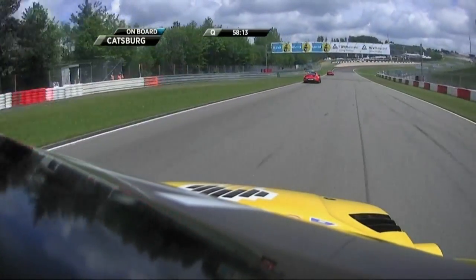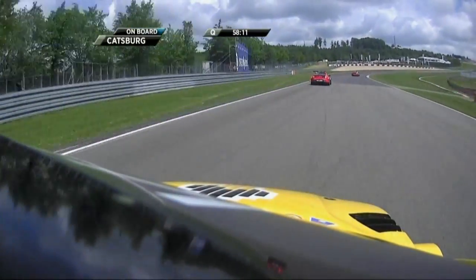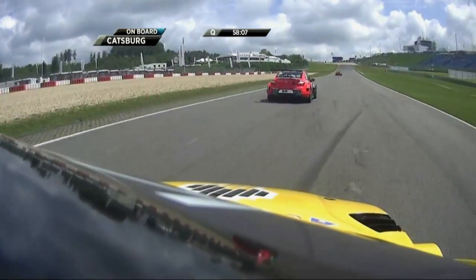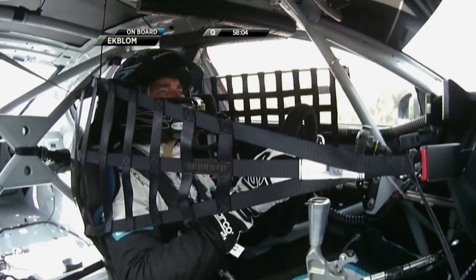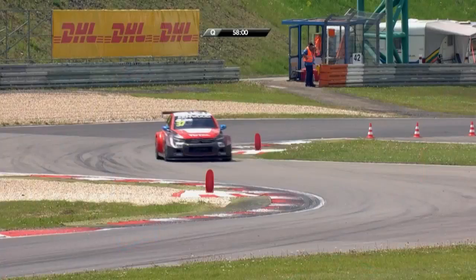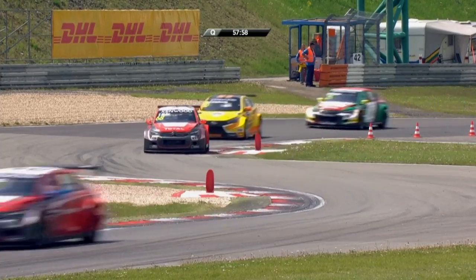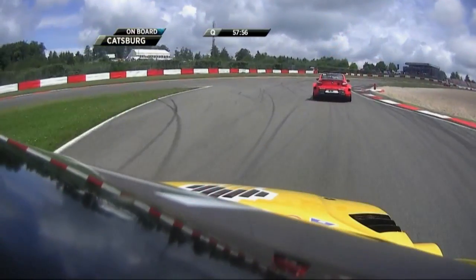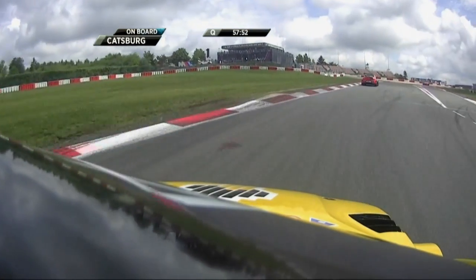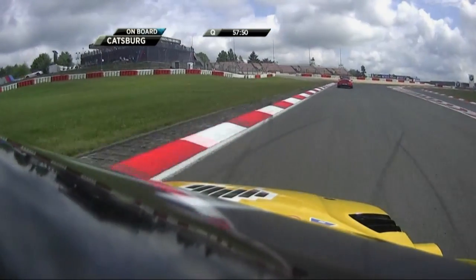Nicky Katzberg too, jumping up the queue. He wants to get in behind the Citroens, who won't be holding up the larder. In fact, he would like to, that's Jose Maria Lopez in front of him. He would like to get in front of him. Now, Fredrik Ekblom and Ted Björk in the Volvos haven't been out on the track in the wet to dry session today, the first free practice session. Nicky Katzberg behind Lopez and Muller.